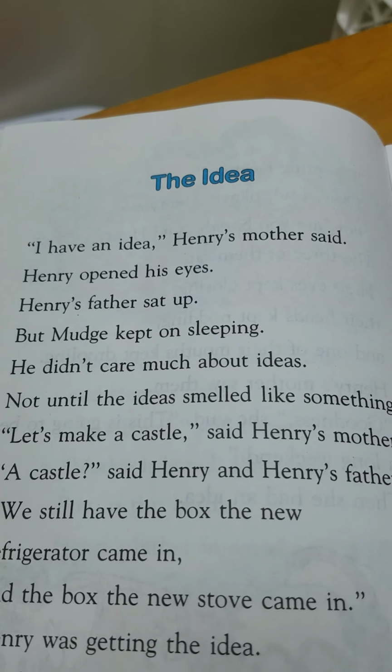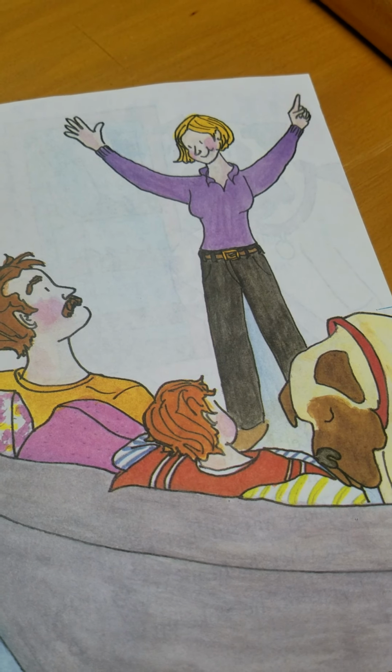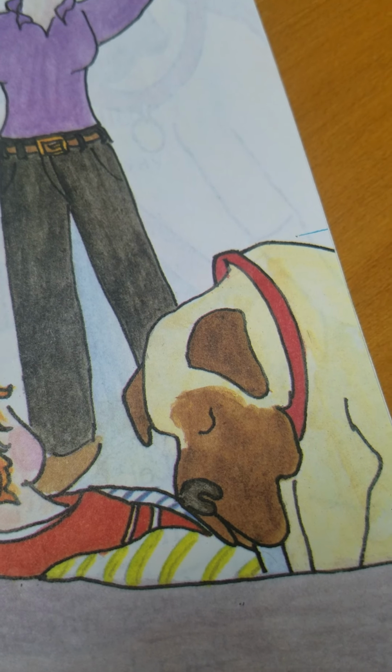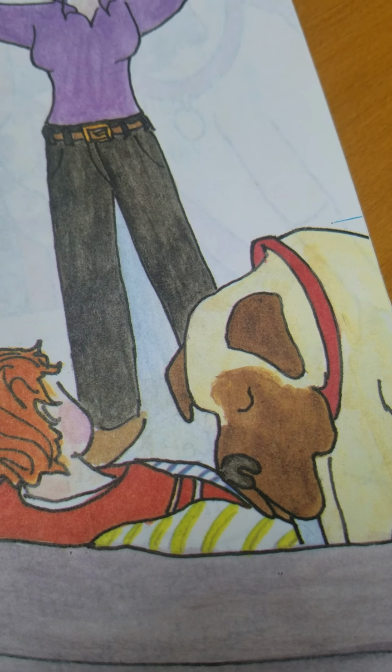"I have an idea," Henry's mother said. Henry opened his eyes. Henry's father sat up. But Mudge just kept on sleeping. He didn't care much about ideas. Not unless ideas smelled like something.